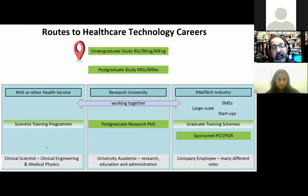And for example, at King's, we're one of the leading centers for training of clinical scientists in the UK. So we train both clinical engineers and medical physicists. And if you join, you get to do a master's. So you work for the NHS, you get to do a master's program part-time over 3 years. And then at the end, you become a qualified clinical scientist. It's quite a lucrative position as well. So these are some options of how you could access this career. Basically, there's a number of different options, and each has its pros and cons.